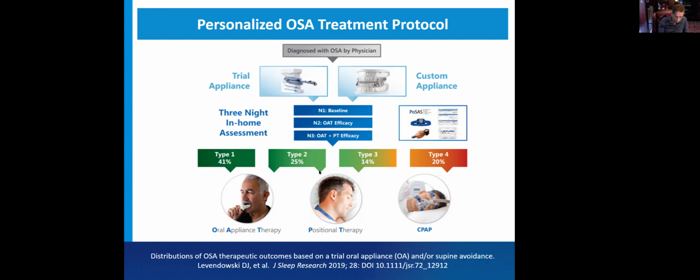And we've gone through and analyzed our data, again using the non-supine AHI as a surrogate for position therapy, going back to the data I showed you earlier that shows the non-supine AHI is really quite stable. What we found in this data set was that 41% of the time the oral appliance worked on its own, didn't need anything else. About 25% of the time, there would be an optimal outcome if position therapy was combined with the oral appliance. So here we're talking about 66% of the patients.